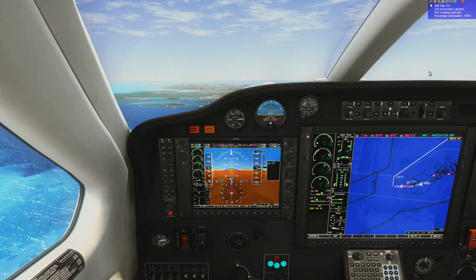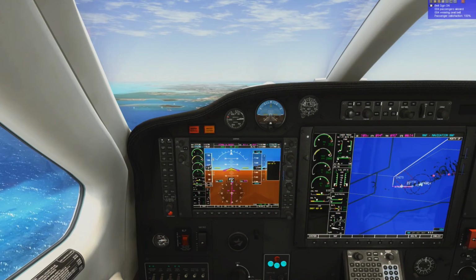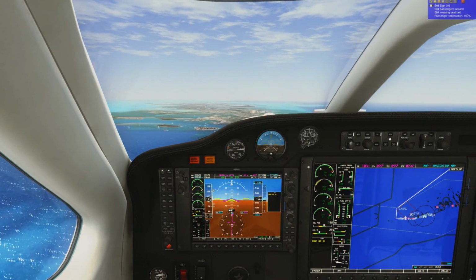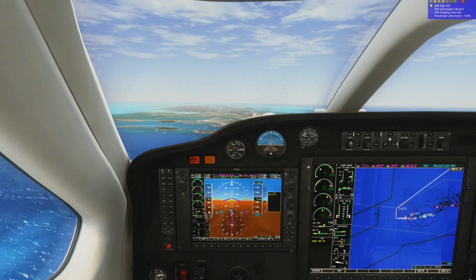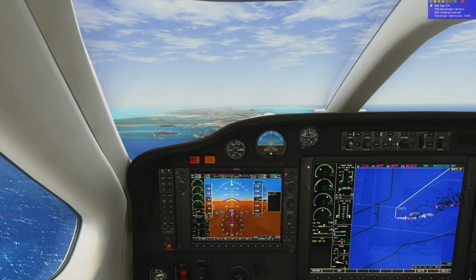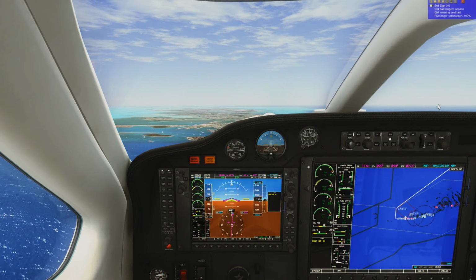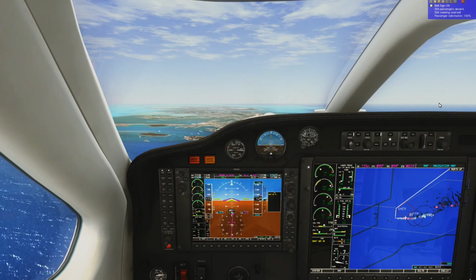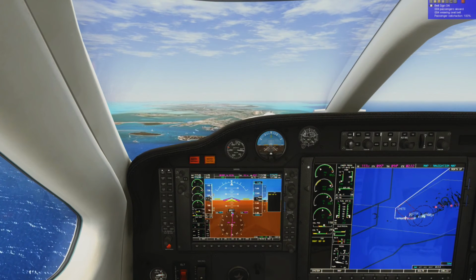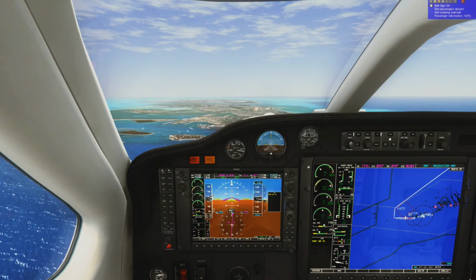Our speed's coming down a little too much. By the way, I cannot see the runway now. Autopilot coming off. Had to pitch up so high, turn that yaw damper off. I'm glad I remembered that. I hate that thing. Right, we're 4.5 miles out. Seems like we're a little high. I'm gonna go ahead and pitch this thing back down.